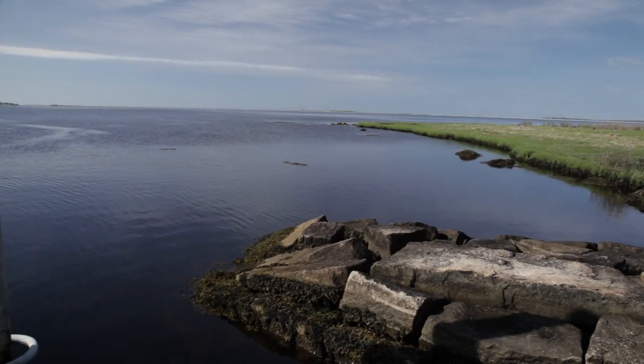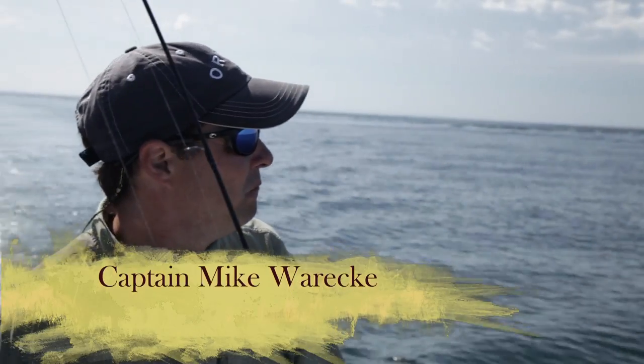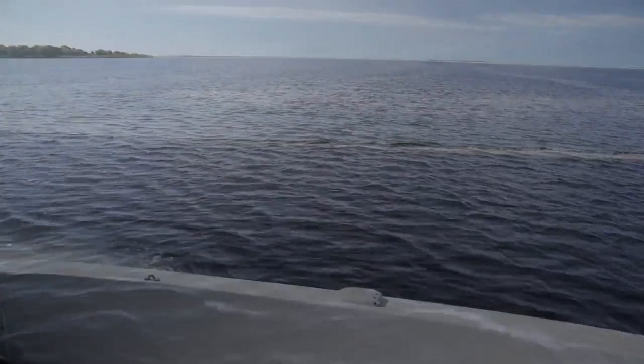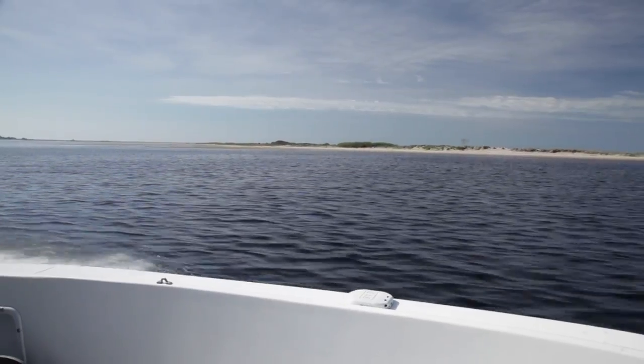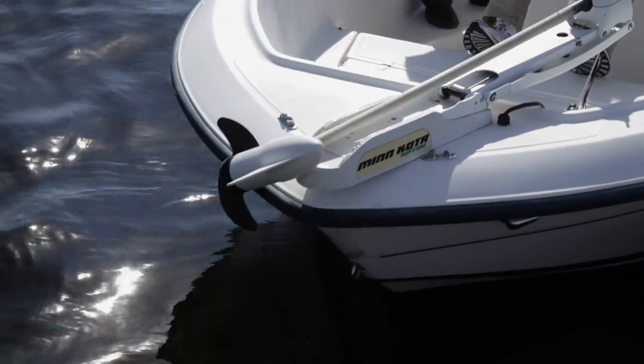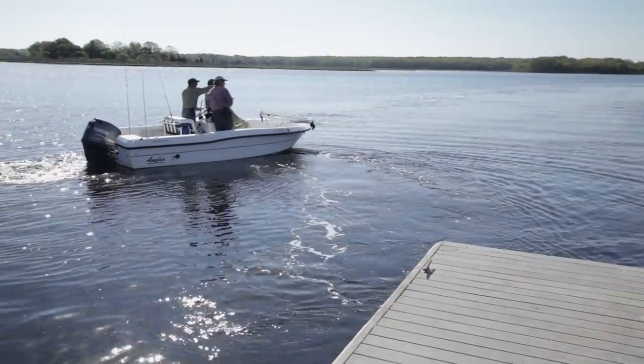The next day we met up with Captain Mike Warkey of Southern Connecticut Fishing Charters. We headed out to deeper water to fish the rips with sand eel patterns. The craft we are fishing is a 19-foot center console that will allow us to fish shallow as well as in moderately heavy seas.